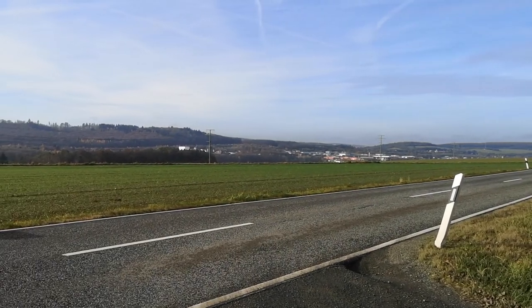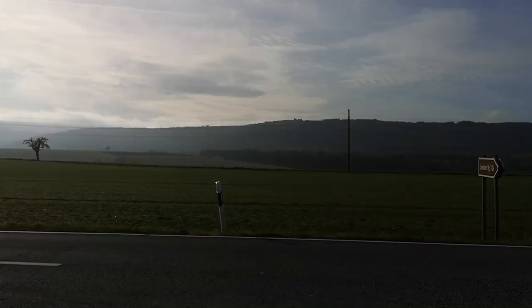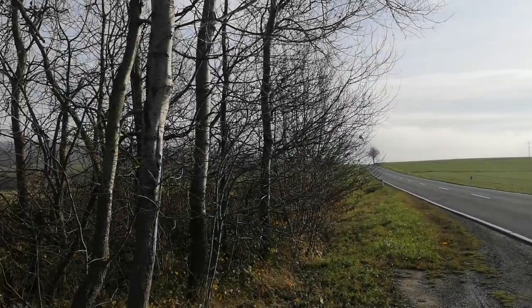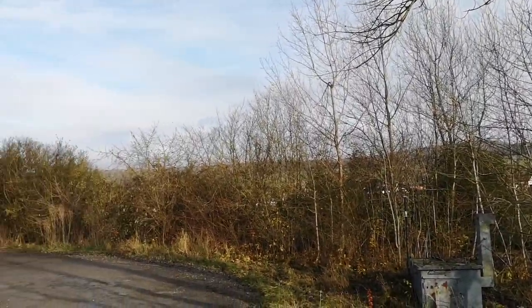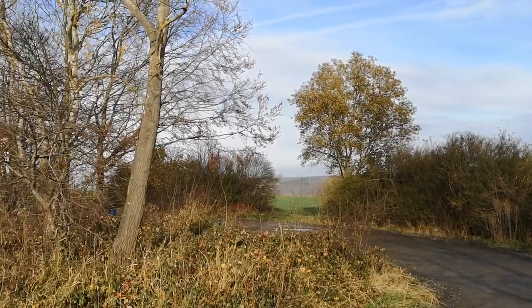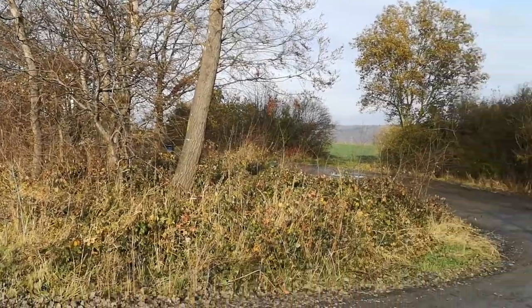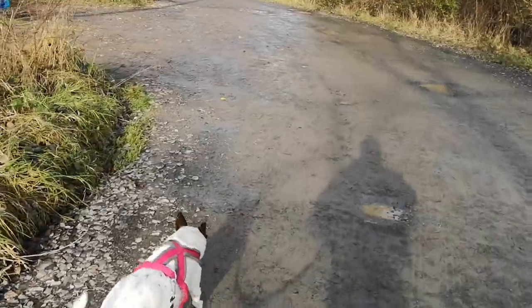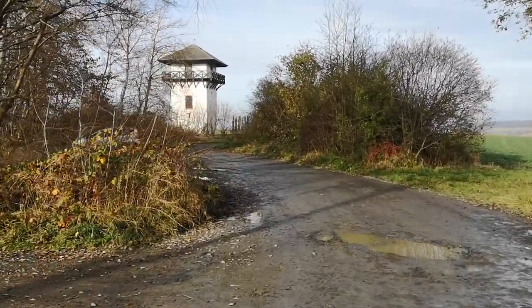So as you can see, we have a beautiful view. It's a 360 degrees view. And on top of this place is the so-called Limes Tower. That way. Let's go. So, Zia, come on, show us the way. That way? Yes, that's the Limes Tower.